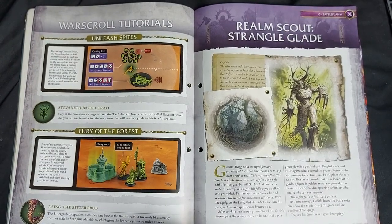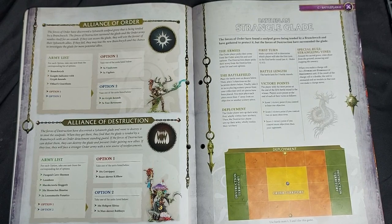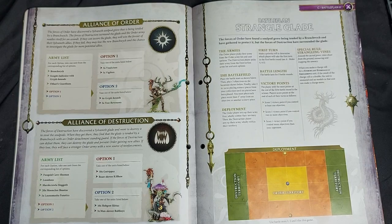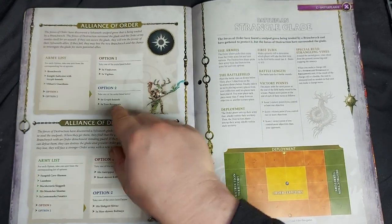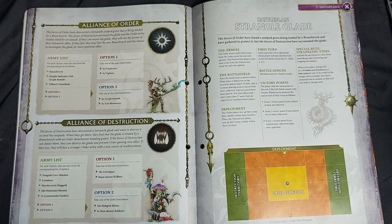Moving on then, we are looking at our latest battle plan, the Strangled Blade. So our Forces of Order is made up of the Branchwych, the Knight Judicator with Gryph-hounds, Ylfari's Guardians. Then we can add either 5 Vindictors or 5 Vigilors, plus 6 Gryph-hounds or 5 Tree Revenants. Personally, I'll go with the Tree Revenants and the Vigilors for some range support there. But yeah, you can pick and choose your own, swap over, replay the mission, of course, and choose different options. Yeah, it's really nice and fun how we get the choices here.